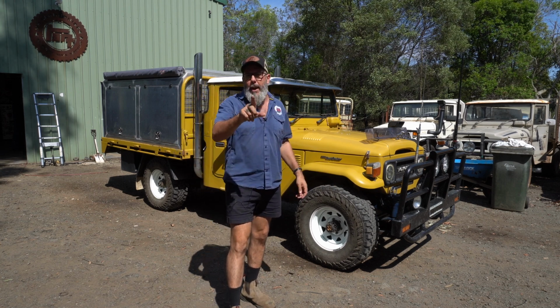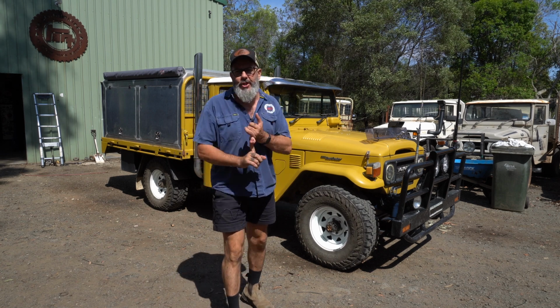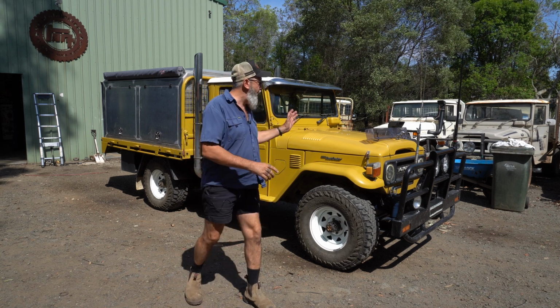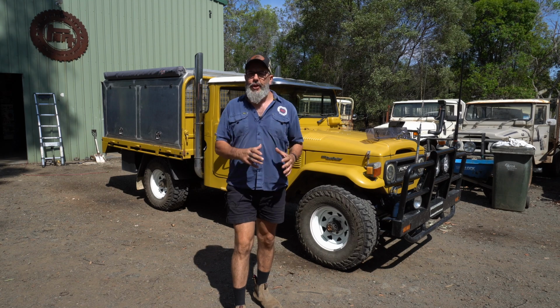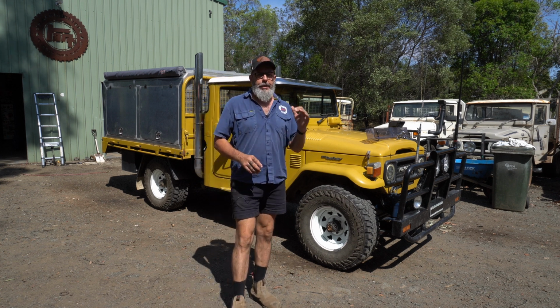So in that 1 month, on the build plate in Australia, we've now seen that you can get a HJ45 and a HJ47 in the same month. How unique's this? This one's Gary's. Gary's up from Victoria having a visit and has just found Mr. Landcruiser, got recommended to come up here for some parts.